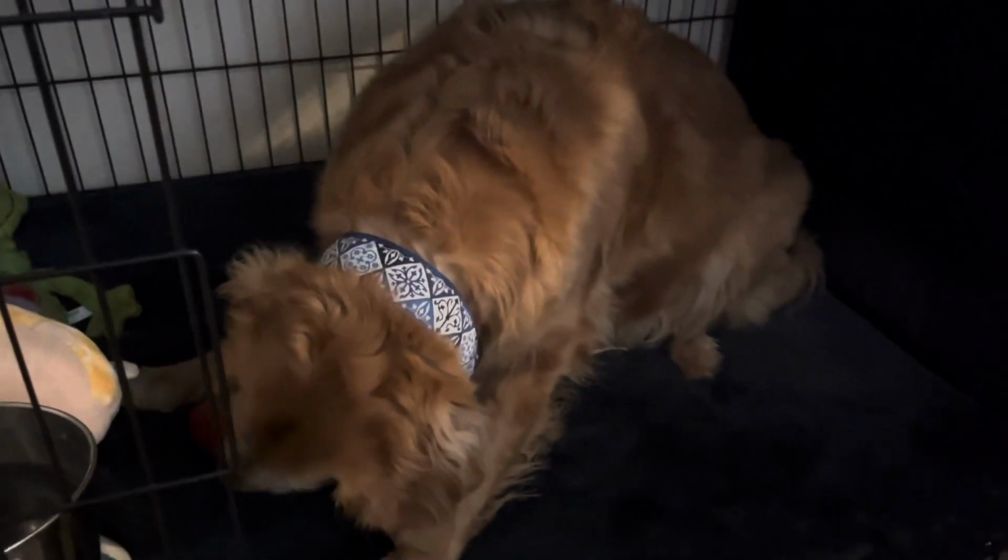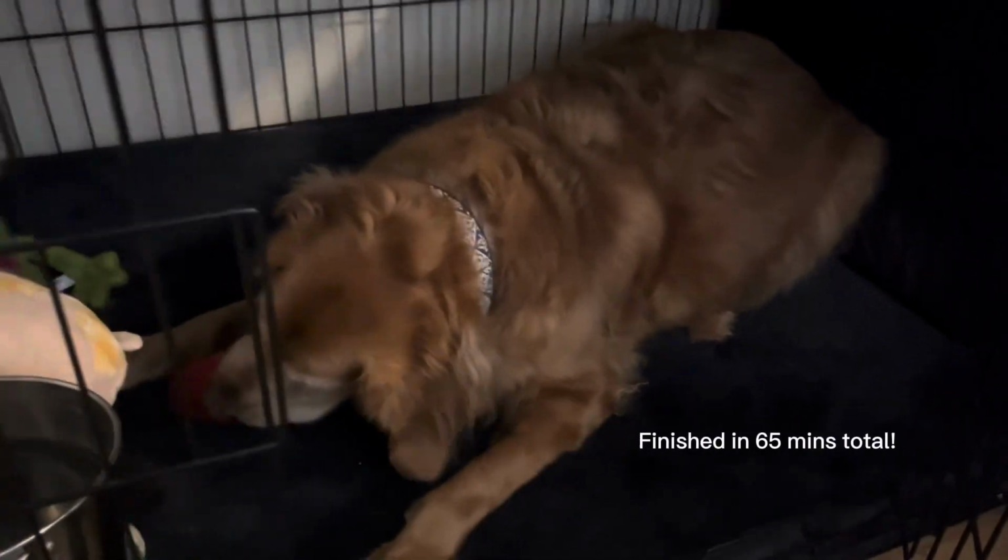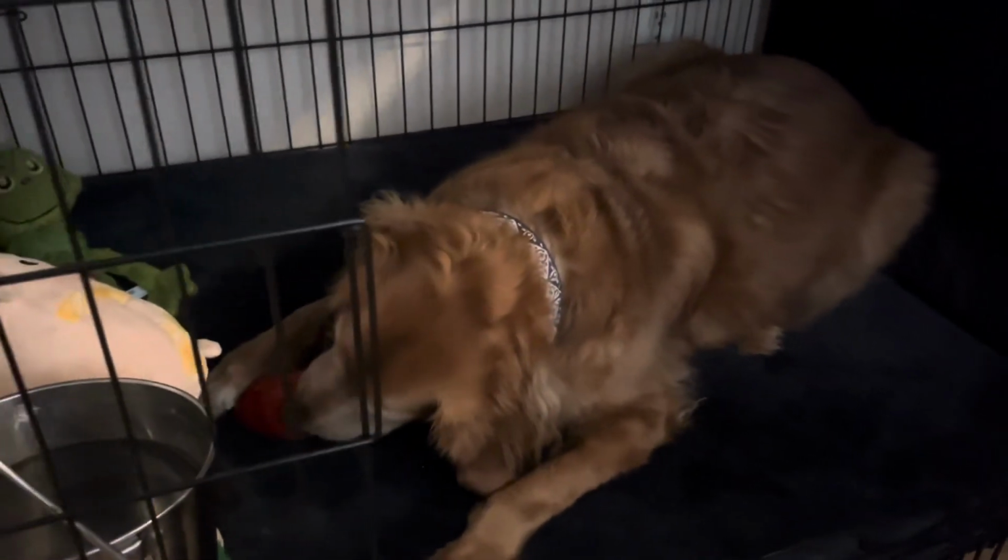Sirius has had his about 45 minutes and he will finish his. So I want to say it takes about an hour total, and he does not get over it like Salem does. So he will finish his today while I put the rest of Salem's in the freezer for him.